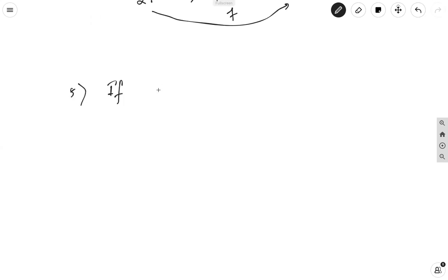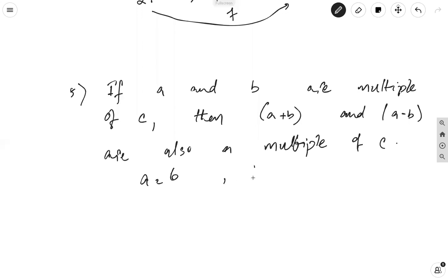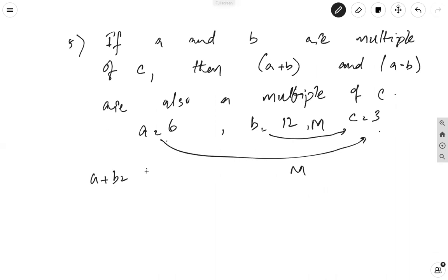Okay. Next one is if A and B are multiples of C, then A plus B and A minus B are also multiples of C. For example, A is 6, B is 12, and C is 3. A is a multiple of C, right? B is also a multiple of C. So if we add A and B, this is 18, and if we subtract these, this is minus 6, right? So both of these are also multiples of C.